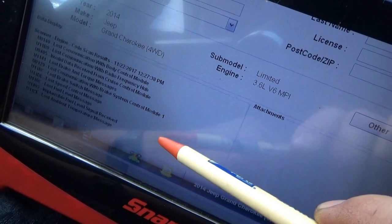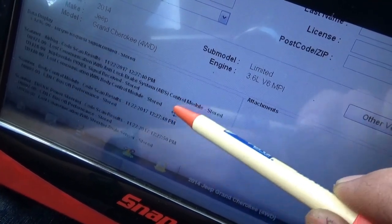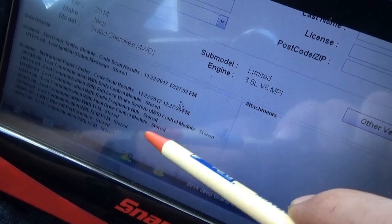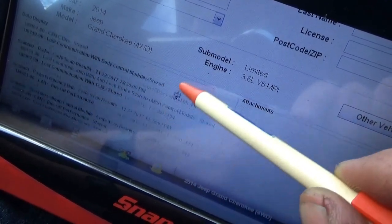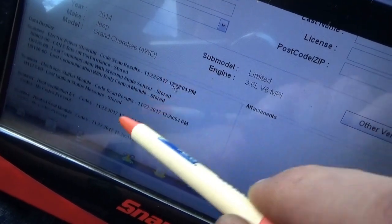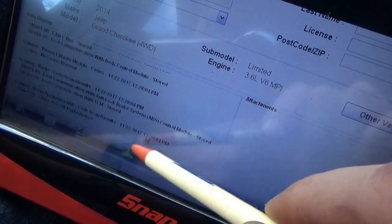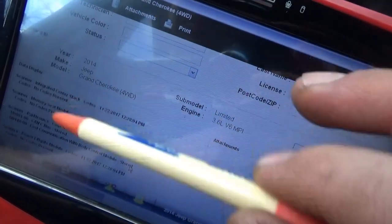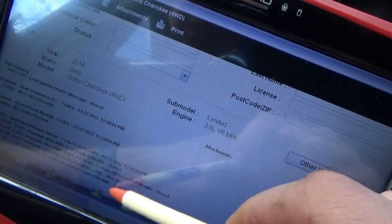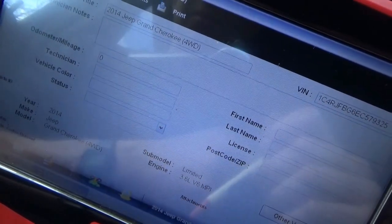So there we go. Scanner, engine, transmission, ABS, airbag, BCM. All the codes are stored in our history, which is awesome. I love how the Varus does this. If only all the scan tools would do this automatically. You scan a vehicle, and it just creates a little sheet here. Yep.